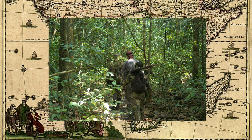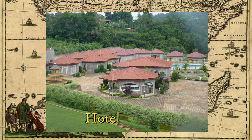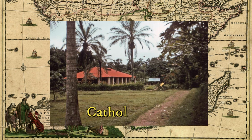Day 1, Yaoundé. We will spend our first night in the Hotel de Valle, which as you can see is new, modern and clean, and is located just outside Yaoundé. Day 2, our second stop on the road will be at a small hotel in Baturi. This is kind of like the middle of the country, and this is where things get pretty basic. On day 3, we will reach the border town of Malundu, where we will sleep at a Catholic mission. We'll stop in a small place for lunch, as you can see here.